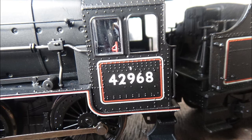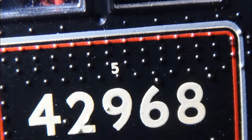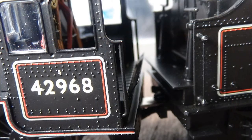And again, just look at that superb lining. Again, crisply printed on the cab sides. And I love how you can see some of the rivets on the lining as well. And we've got a small 5 printed above the running number, and that's the power classification for the Loco. We've also got some separately fitted handrails down the ends of the cab there, as you can see.